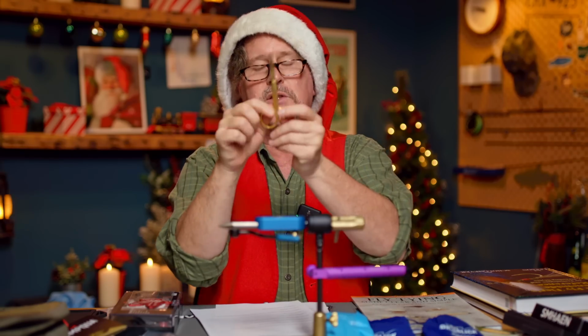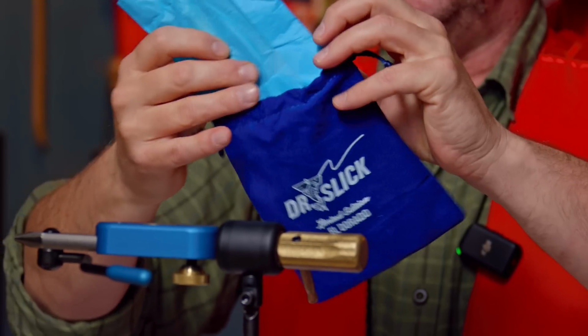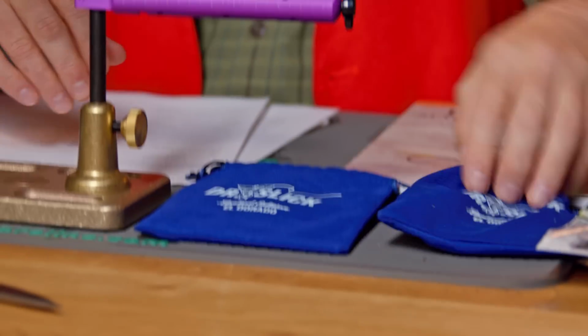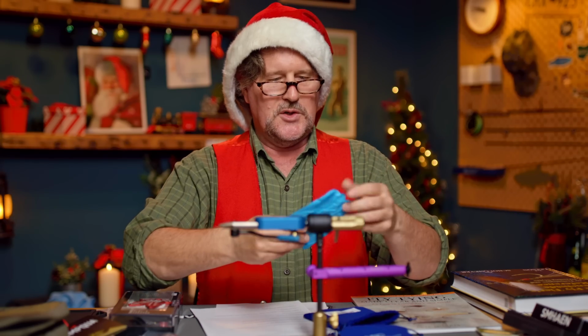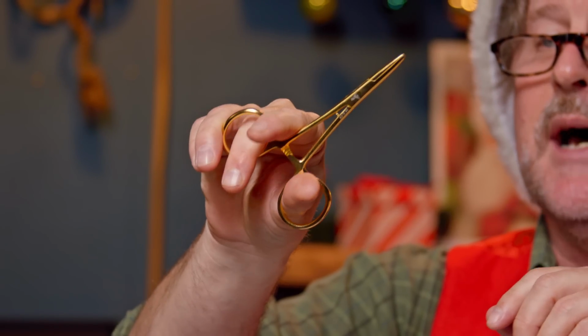He does his arrow scissors, the 3.5 inch, he does the 4 inch all purpose, and then he does the 4 inch hair scissor, which I have here. And they come all wrapped up in this fancy tissue paper, and then they come in this limited edition collector's item Crown Royal bag. So the El Dorado, and by the way, not really a fly tying thing, but they also make the hemostats.